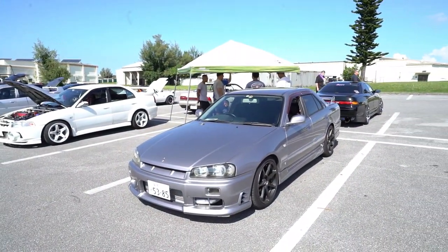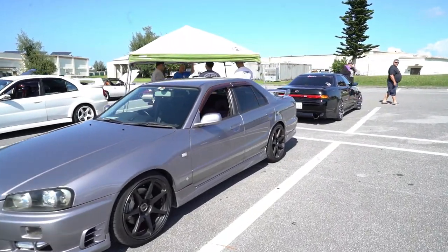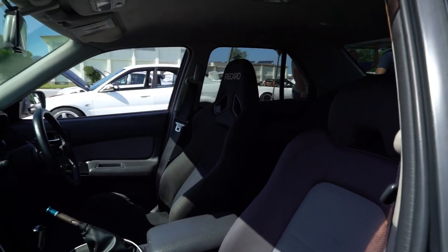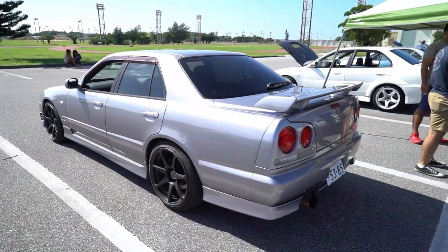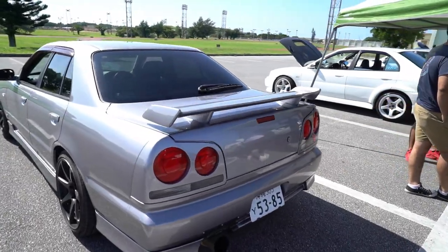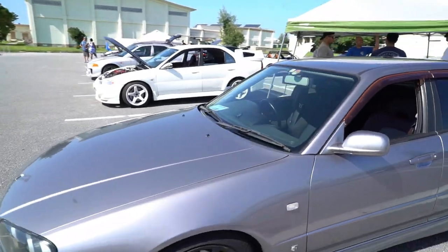We have another R34 sedan, big front mount. I want one of these, I like these cars so much. I think they look really good in a sedan form. Recaro seat, gauges on the dash. Oh yeah, aftermarket exhaust. Carbon fiber exhaust port shield.